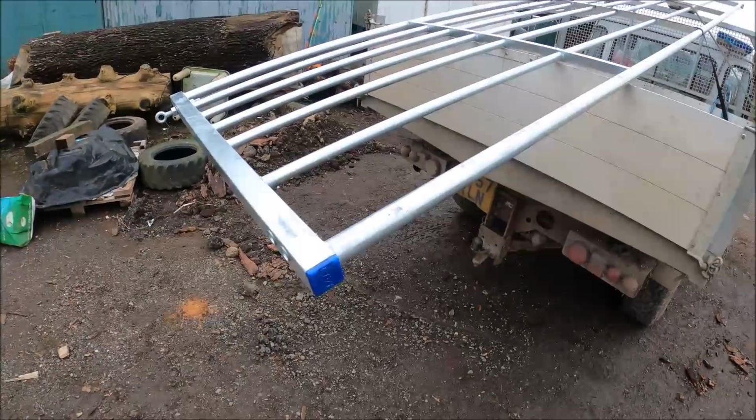So, 107 quid for a 15-foot field gate, not a yard gate, a field gate. I think the last one I bought was about 84. Steel prices apparently. As I understand, since Christmas, IAE have had 2 price rises, one of 5% and one of 11%. So a 16% price rise since Christmas. And I presume that's just on material costs.